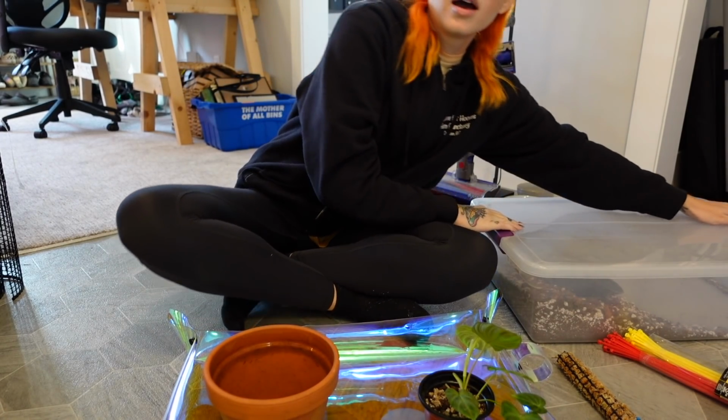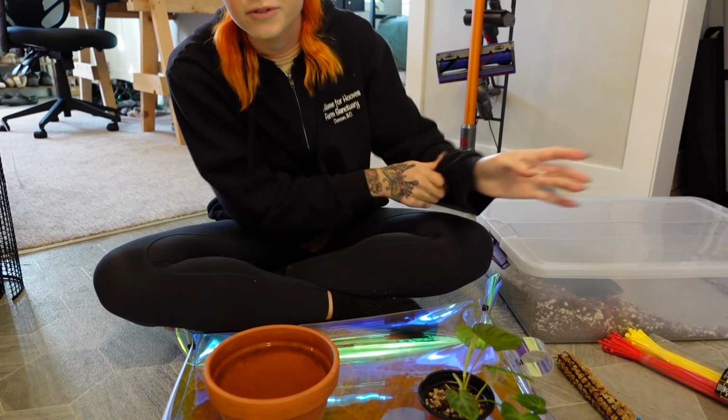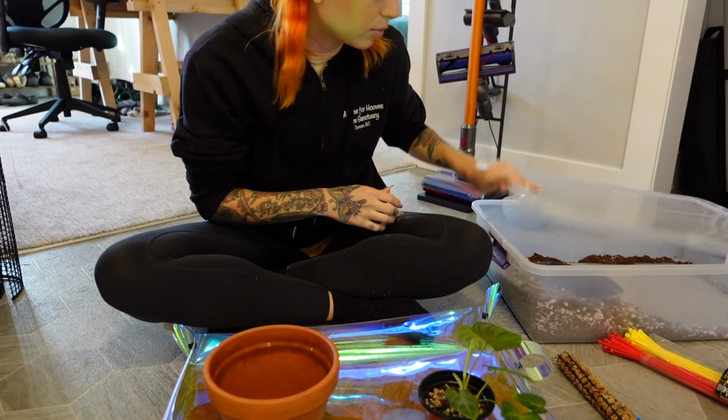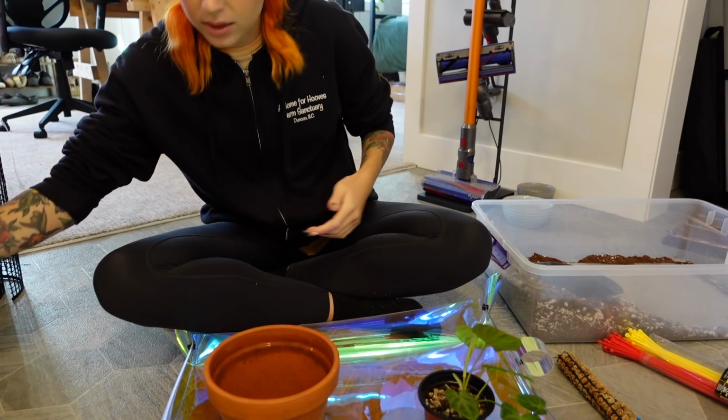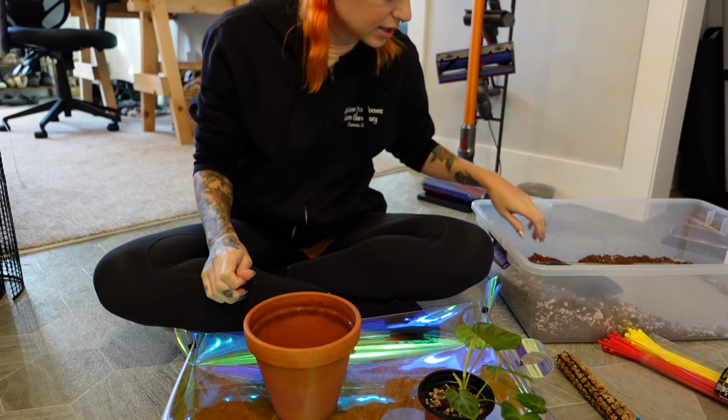Okay, I have about 7 minutes before I have to get going to my nail appointment. So let's try to get this done. Oh, you know what I'm forgetting? My garden tape. I'll grab it in a second.